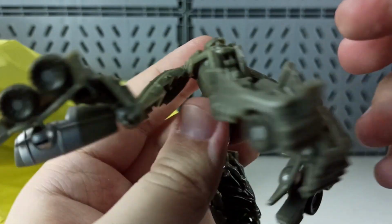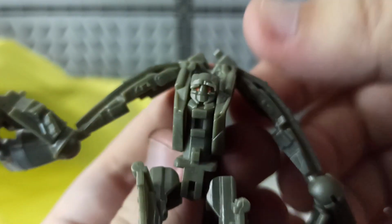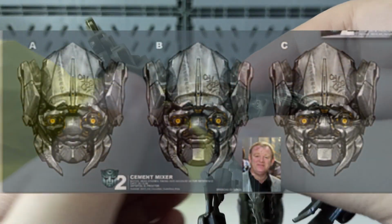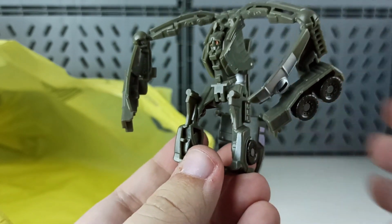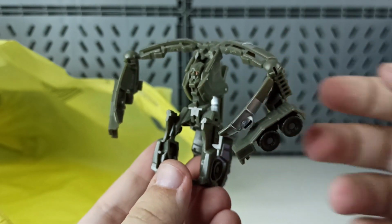Where's his face? Oh. Whoa! He looks so sad! I think that this design is based on one of the concept arts, since there exists a concept art for Mixmaster that gives him a really friendly face, even though he is a Decepticon. Okay, so here he is, in all of his weird glory.